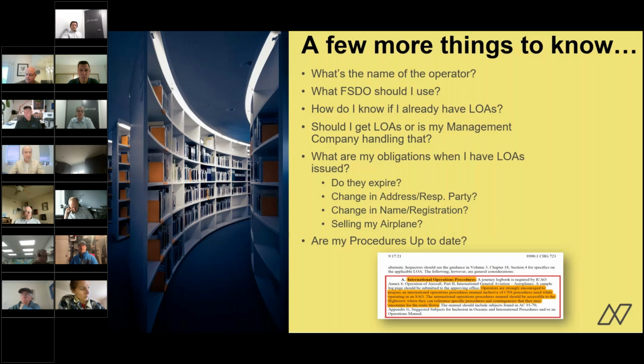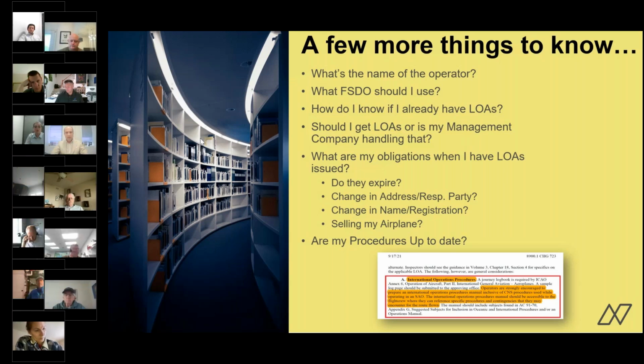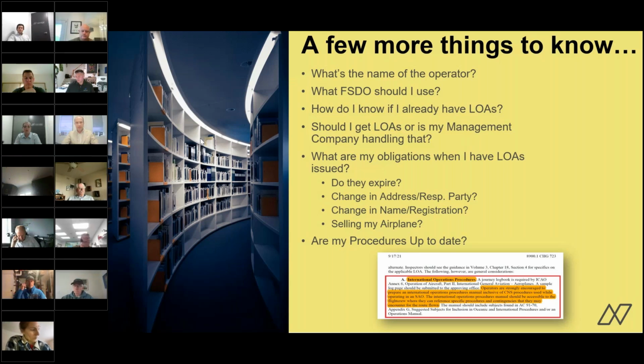Again, these are typically administrative changes, so you're not required to reapply all over again, but it's important to let them know. What happens if your company changes name or registration? That's the same thing. You'll want to notify your FSDO that there's been a change so they can reissue those LOAs with the appropriate name change.